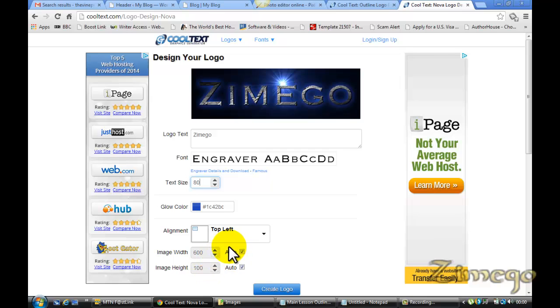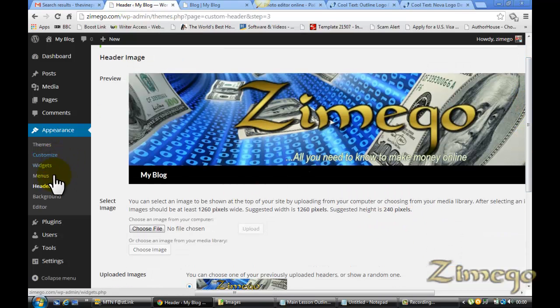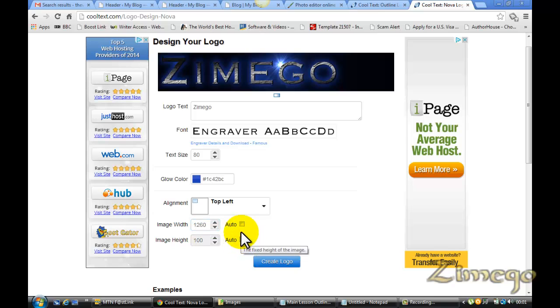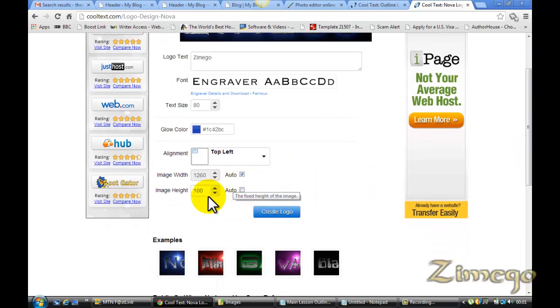Okay, let's see image width and height. I like playing around with things sometimes, so let's just see how this works out. Because I want us to understand that doing this thing is not complicated. So what we are told is that we need 1260 by 240. It refused. Let me remove auto. See, now I can set 1260. Okay, now let's make it auto and see what happens. No, it won't be auto. Just a minute. 1260 by 240 is what was recommended.